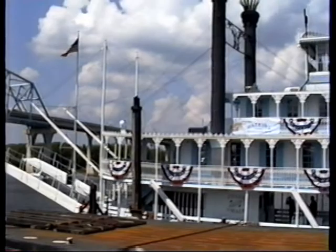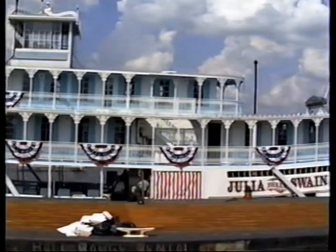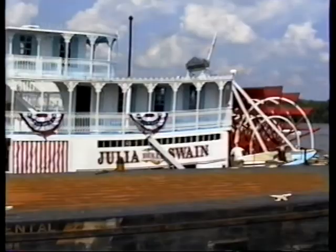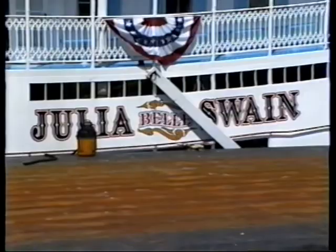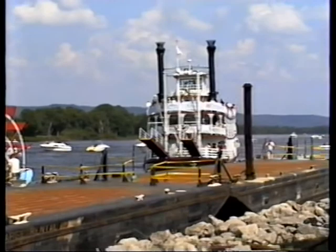This is the Julia Bell Swain from La Crosse. A very fine boat. Sure does. This one is backing away. Here that Peoria is going to leave.